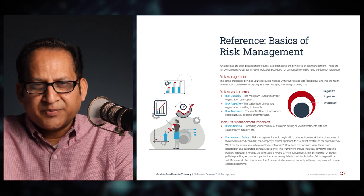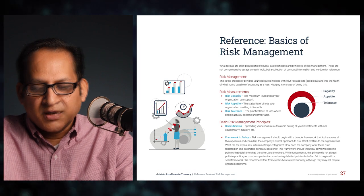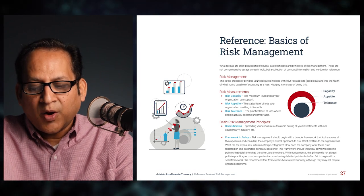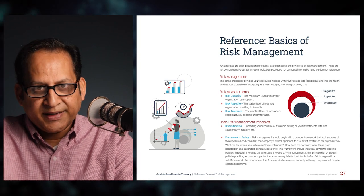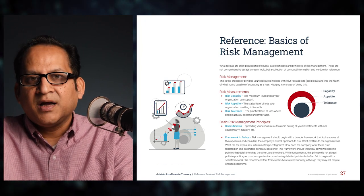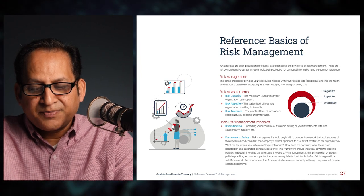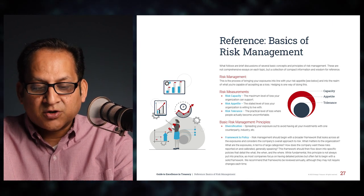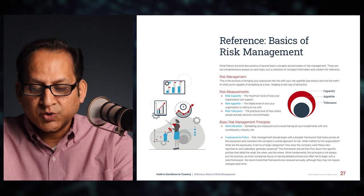Basic risk management principles. First, diversification. Spreading your exposure out to avoid having all your investments with one counterparty, industry, etc. Second, framework to policy. Risk management should begin with a broader framework that looks across all the exposures and considers the company's overall approach to risk.